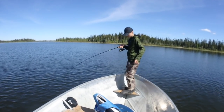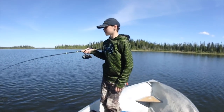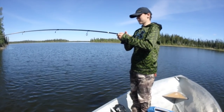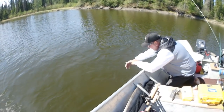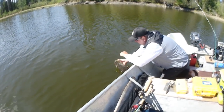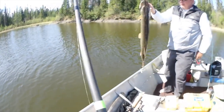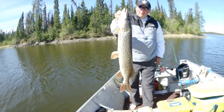Brendan's still using the pink and white doctor spoon, the small one. He's never going to take it off, I think, for the rest of the trip. Probably not. He's working it through these weeds. I don't know how he's doing it. Completely, totally engulfed. Oh, it's not a bad one. It's a nice fat one. Yeah, right on. Should we put the measure on that one? Yeah, it's not 40, but it's a nice one.